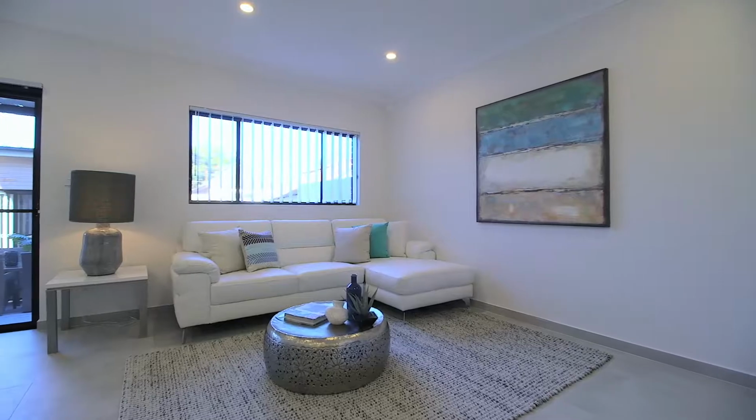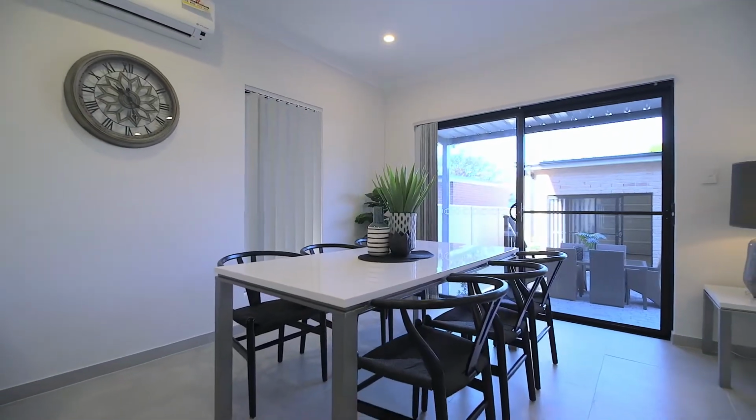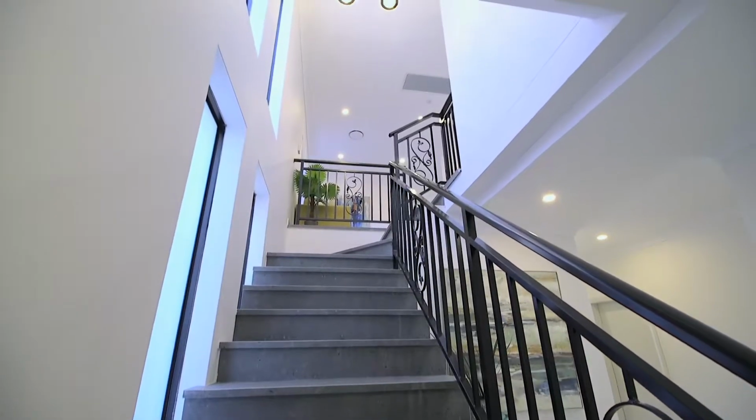The interiors are light filled with high quality finishes throughout. You'll love the open plan living and dining area, and there's also an additional living area upstairs.